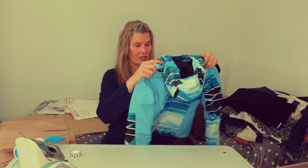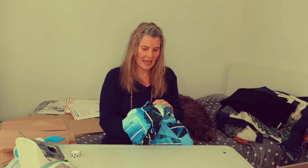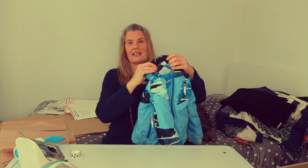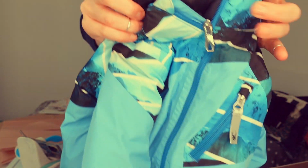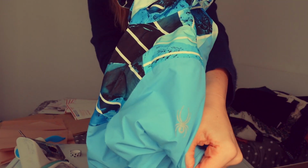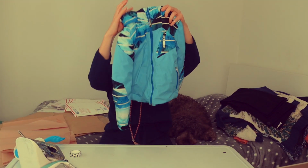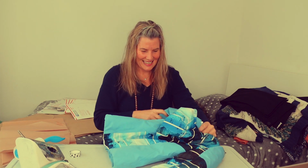So anyway, I'm gonna stick with my naming convention up on the screen just so people can see. Next up is a Spider. This is just a kid's ski jacket. Spider is a very popular ski wear brand, snow sports, however you want to dice it.